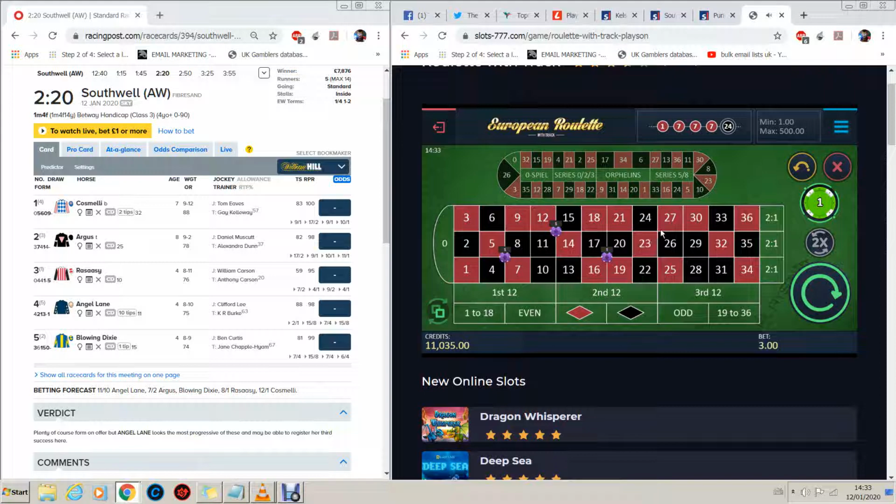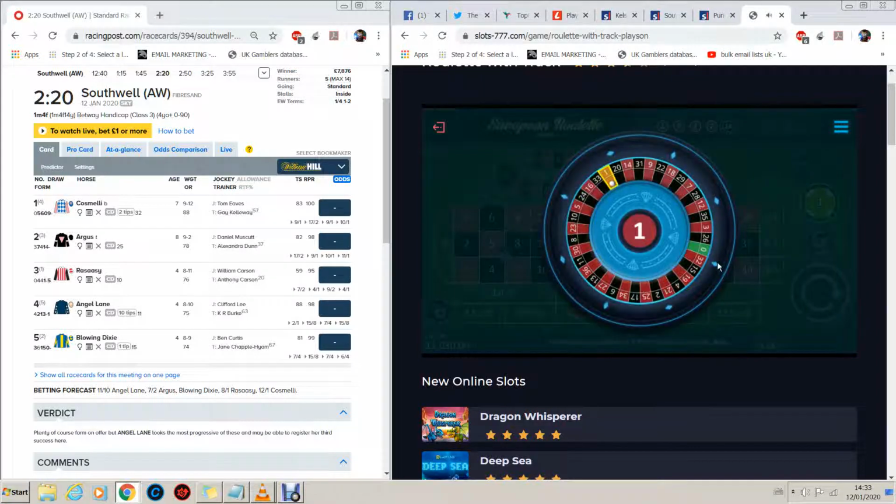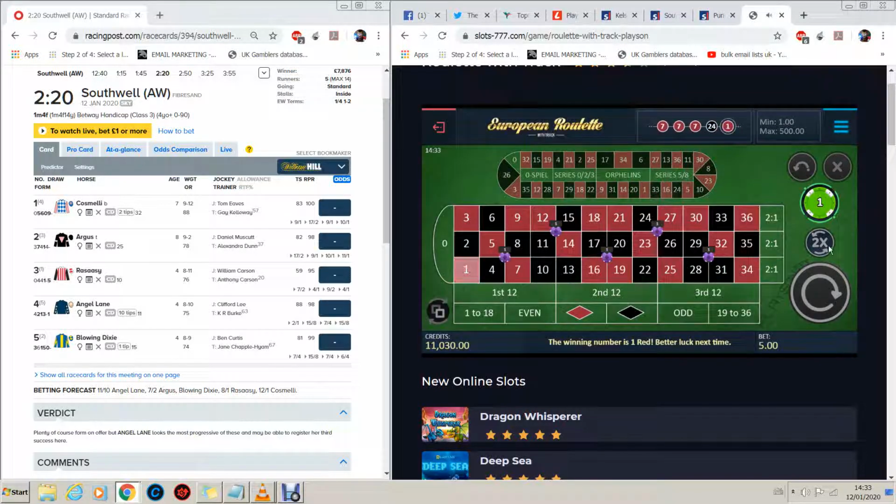Now, if they keep roulette random, this is going to be there forever with you. Okay, you could potentially take £100 all the way to £1 million on this, but obviously they're going to close your account if you start taking too much. 1 red. So that's a miss.